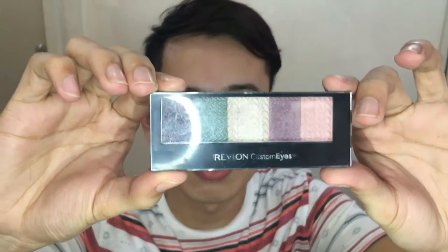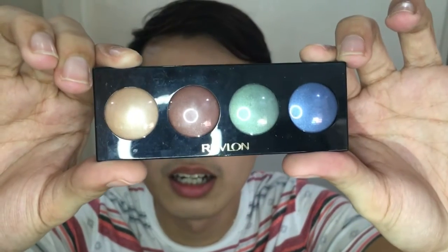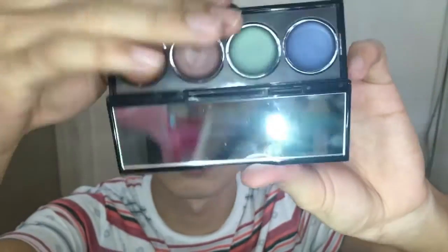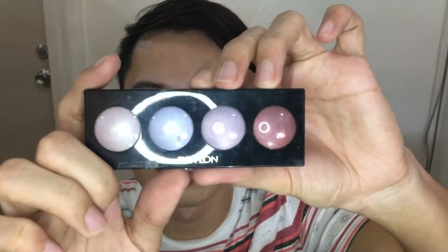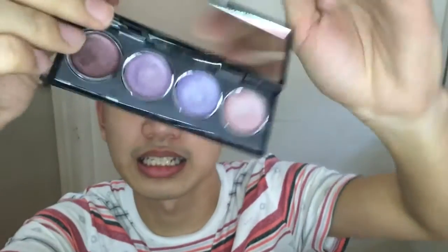This Revlon Custom Eyes Shadow and Liner in Rich Temptations. Next is this Revlon Illuminance Cream Shadow in Moonlit Jewels. Baligtad. Another Revlon Illuminance Cream Shadow in the shade Wild Orchids. Ayan, ganito guys.